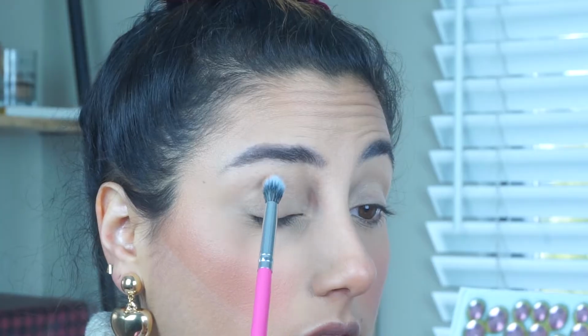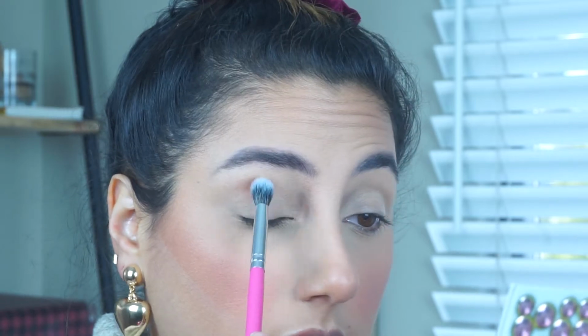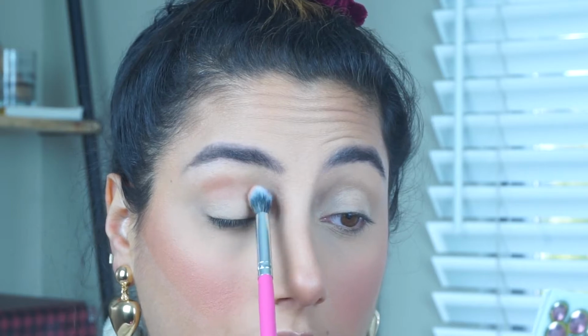So I'm just going to grab a little bit of the shade Chai. I'm going to start off by pressing it into my crease because I didn't set my eyeshadow base, since I want the most amount of color payoff. So I'm going to start off by just tapping it into my crease. I'm going to bring you guys in a little bit closer. So I'm just lightly tapping this onto my crease.